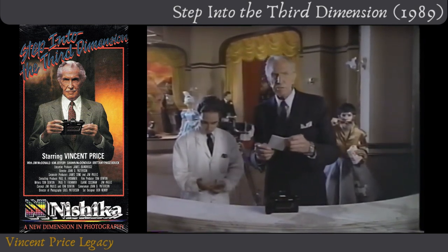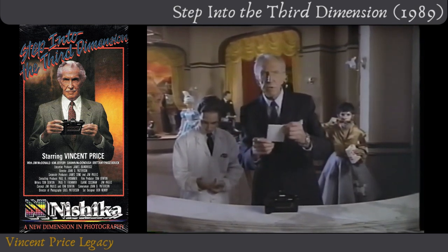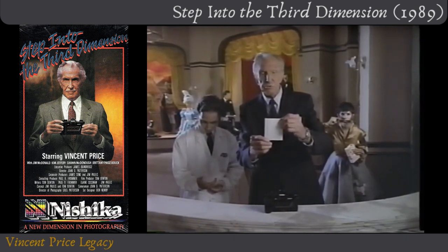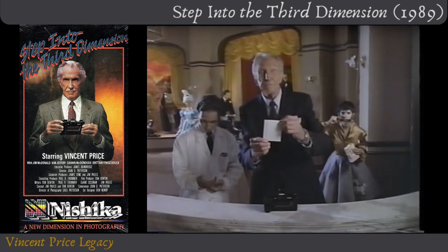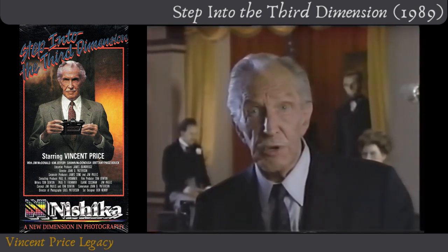Miraculous. This photo has such realistic depth. It feels as if you're looking into the picture rather than simply at it. I just hold a photo squarely in front of me at a distance of 1.5 to 2 feet, and voila, the scene is alive. This breakthrough in home photography didn't happen overnight, you know.